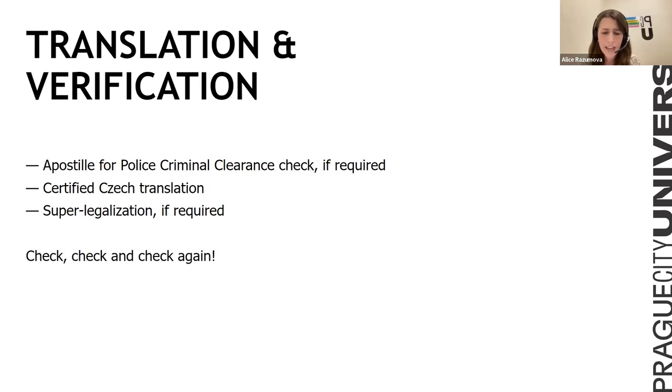As for the translation of your documents, it should be an official translation and it should be completed by a sworn translator. Usually the list of certified Czech translators can be provided by the embassy. So again, in this case, our advice is to just check and check again with the Czech embassy to make sure that everything meets the requirements and you can successfully submit your documents.